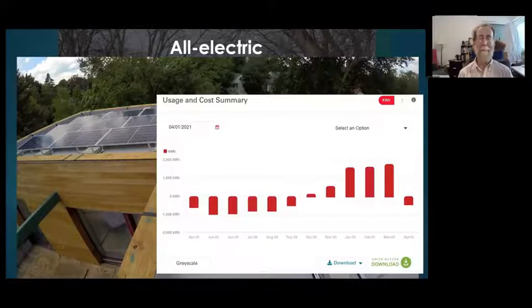In our first year of living in the house, we discovered that we came really, really close to meeting net zero. Anything that's below the 0 kilowatt hour line on this chart is energy that we're selling into the grid during the sunny months of the year. And then for 5 months, we had energy needs that we had to buy from the grid. We weren't producing as much in those shorter days during the fall and winter. But it came very close to break even.